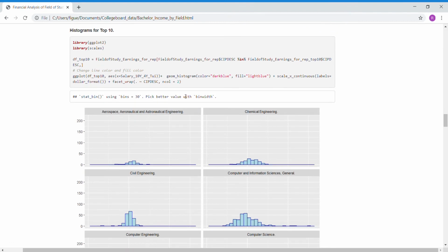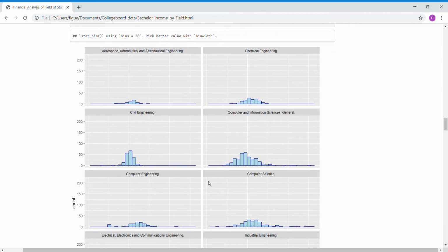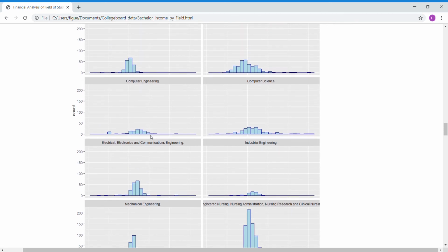These are histograms that you can review on your own. They just offer information about how flat the distribution is or how clustered it is. I'm not going to look into that much. Just for example, computer science: you can see that the average is right here around $600,000. There are some outliers to the right, so it pays off to look into those, and we'll be doing that later on in this video.